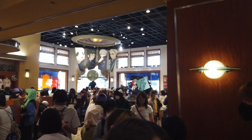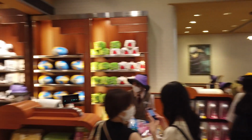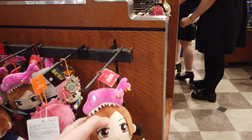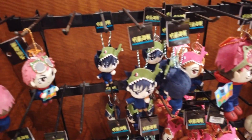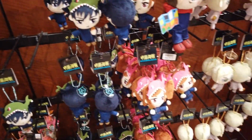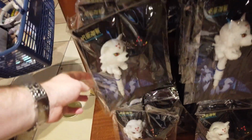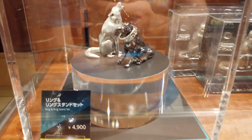Just to give you a look in the store, the entrance is over there. And they're constantly rushing in boxes of stuff from back here to refill the shelves. We've got plenty of character plushies as well. These are 2,500 yen each. Then we've got some smaller ones that are 1,700 yen. These pens look like they would be super impractical to write with, but I do like this. Ring and ring stand set.